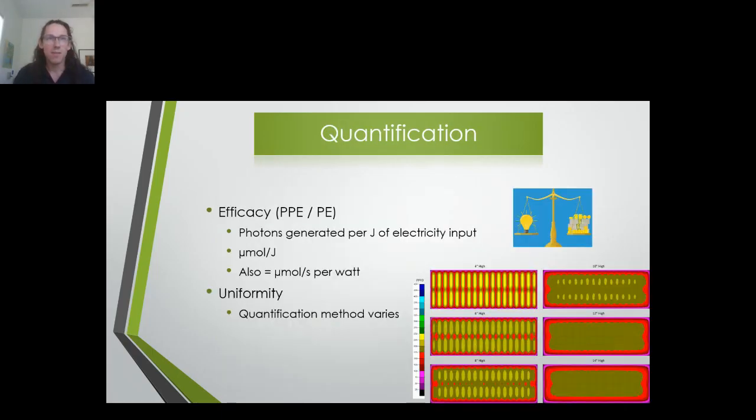So, two other quantification pieces of the puzzle here. Efficacy: this is addressing the light fixtures themselves. How efficiently is it taking the watts of power going in and turning it into photons to be produced? So the unit at its simplest is micromoles per joule. That's the same thing as saying micromoles per second per watt of electrical input.